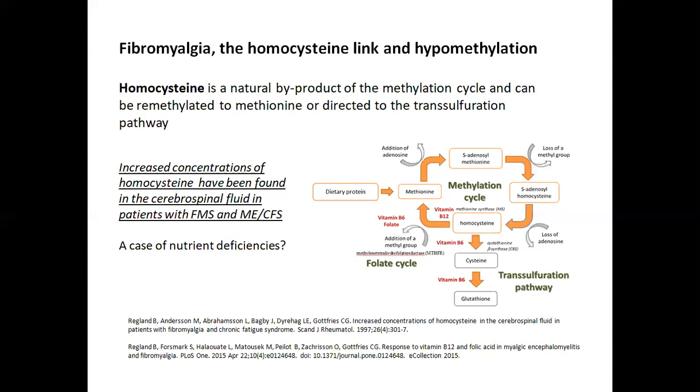Homocysteine is a natural byproduct of the methylation cycle, generally remethylated either back to methionine, or it can be directed down into the sulfuration pathway to produce glutathione. Classic deficiencies of things like folate, B12, B6 can impede this pathway, resulting in higher levels of homocysteine. So certainly when we're looking at cases of fibromyalgia and chronic fatigue syndrome, it's worth looking at nutrient deficiencies.